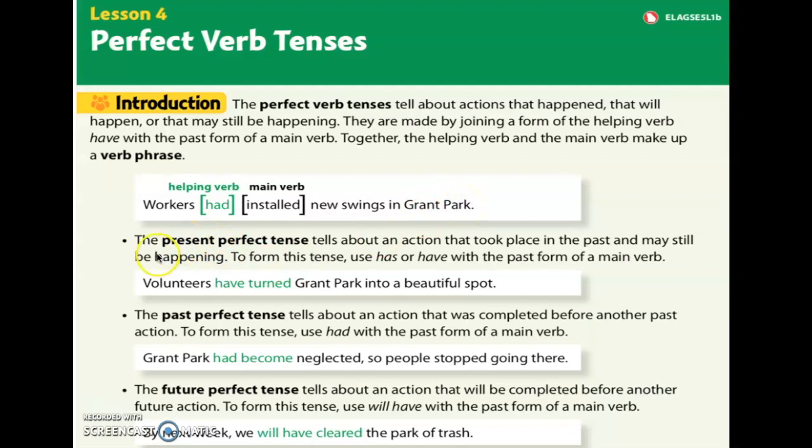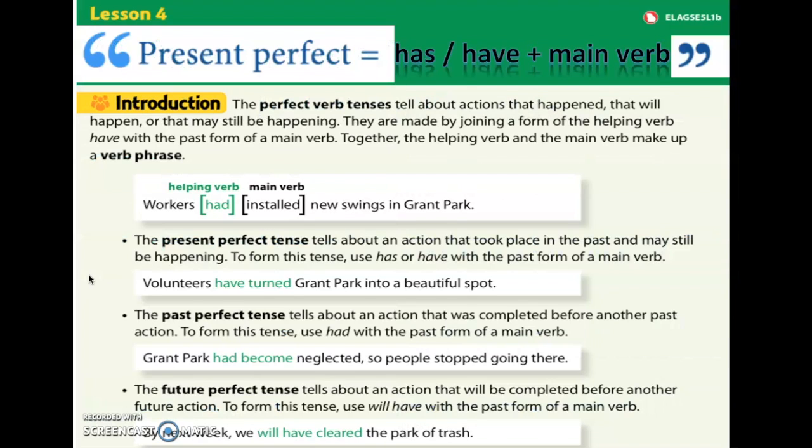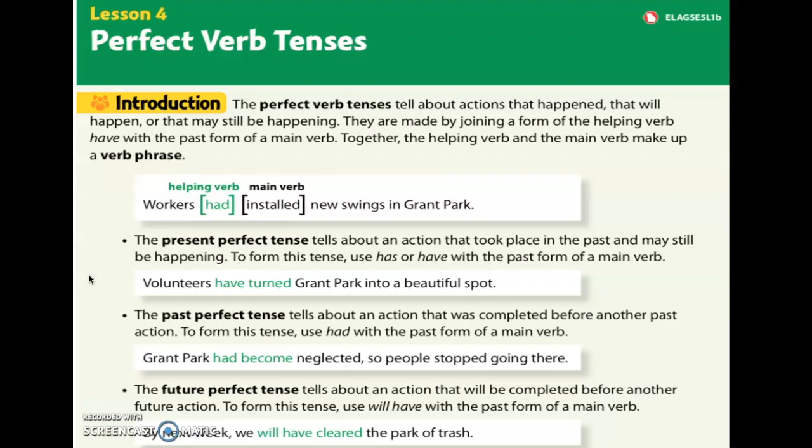So let's see how the present perfect tense works. It tells us an action that took place in the past and may still be happening, present. And to form this tense, we're going to use has or have with the past form of the main verb. So the present perfect is equal to using the verb has or have plus our main verb. So a helping verb plus our main verb. So let's look at the example. Volunteers have turned Grant Park into a beautiful spot.